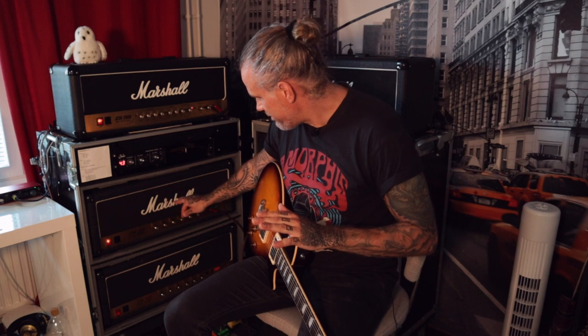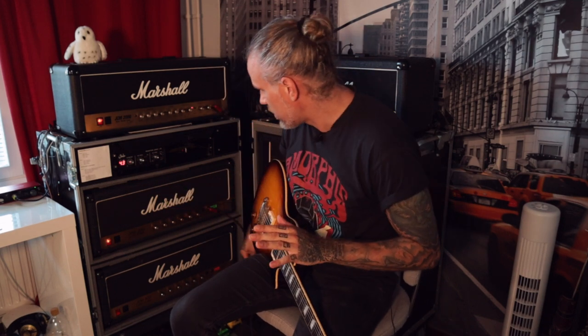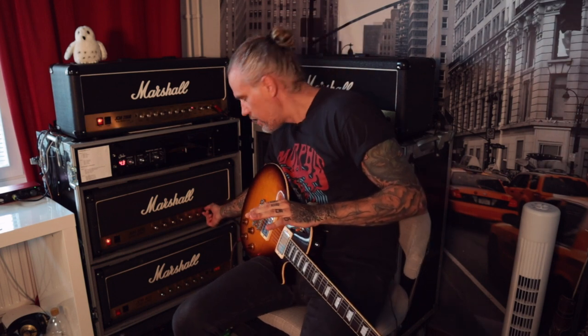These are exceptionally aggressive amps. I think the horizontal input 800s are in general a bit more aggressive than the vertical input ones, especially this one.